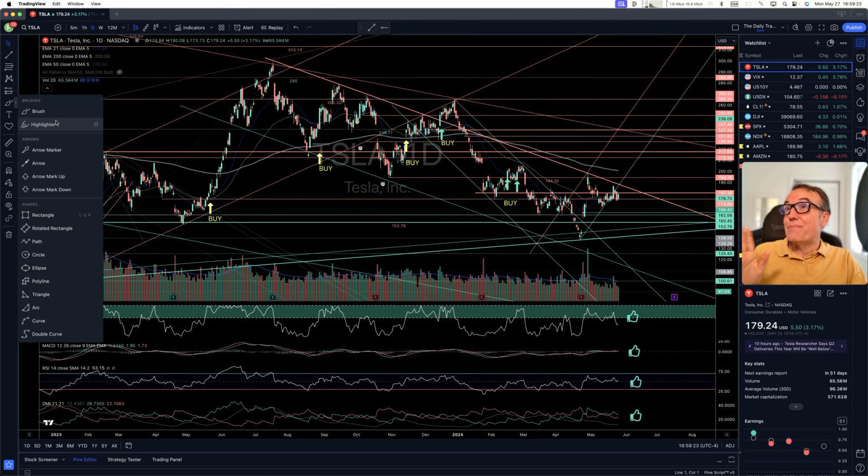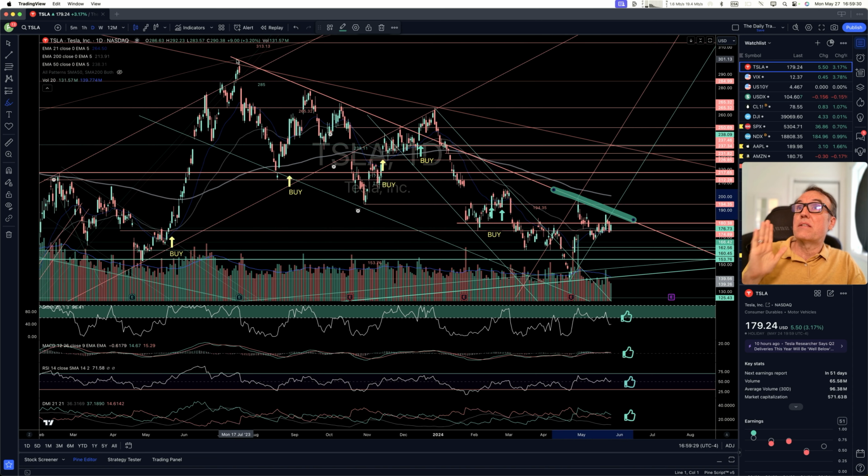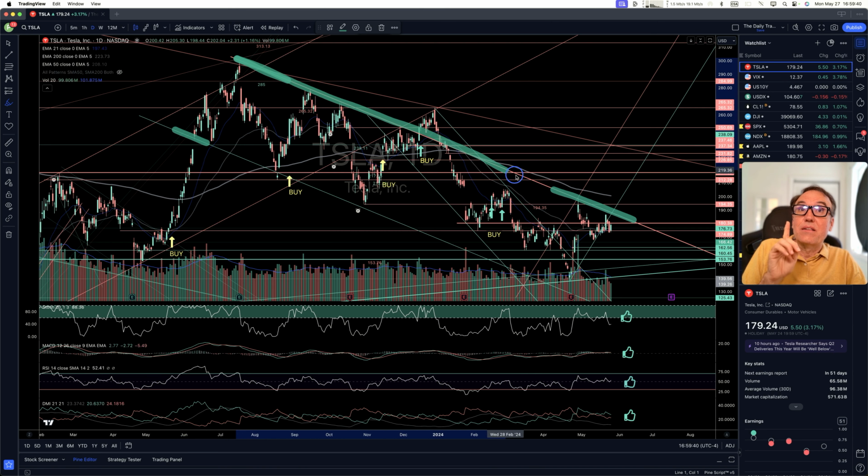So 10 days back, a lot of things happened, but we did not get this break of this big downward resistance. Tesla is in a downward channel. It has been in this downward channel since July of last year. So for the last year, this was the pace of descent. The pace of descent is represented by this line right here.